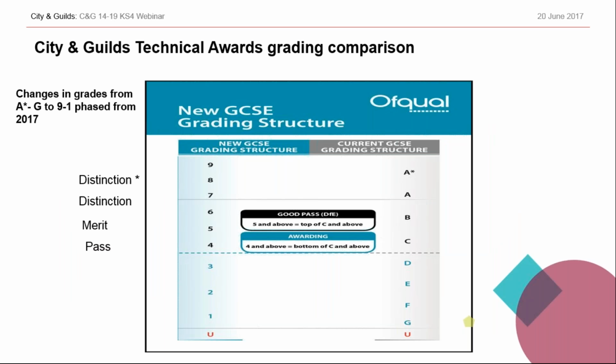Again, I've included another visual here because I think it's one of the best ways to look at how we can compare the GCSE grading comparisons. You will see the technical awards are currently aligned to the GCSE new grading system of 9:1, where our qualifications will sit between 8.5 to 4. So a pass will be equal to a grade 4. A merit will be equal to a grade 6. A distinction will be equal to a grade 7, and a distinction star will be equal to a grade 8.5.